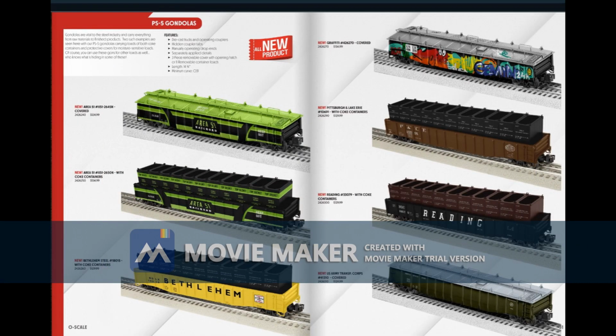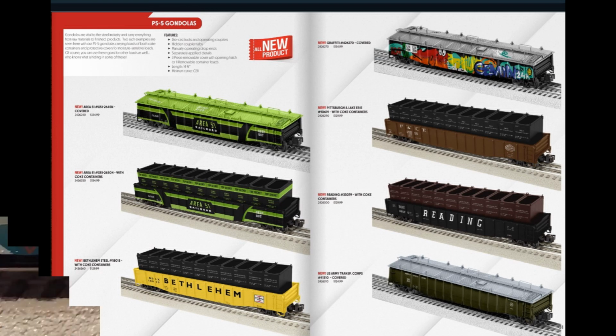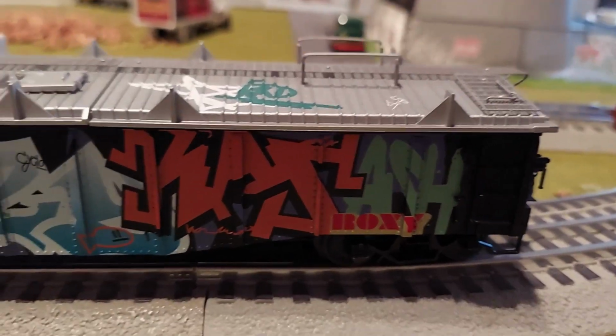My final thought is, I am super proud of my purchase. It was both totally worth the 6 or 7 month wait and every penny. If you're transporting moisture-sensitive or specialized loads, this would be perfect for your layout.